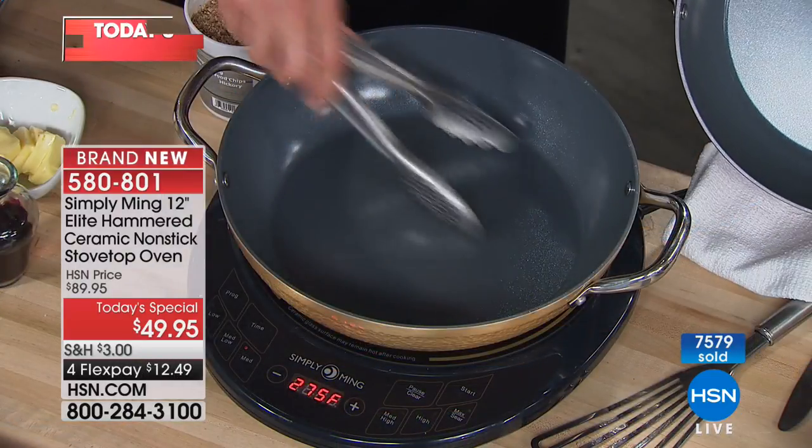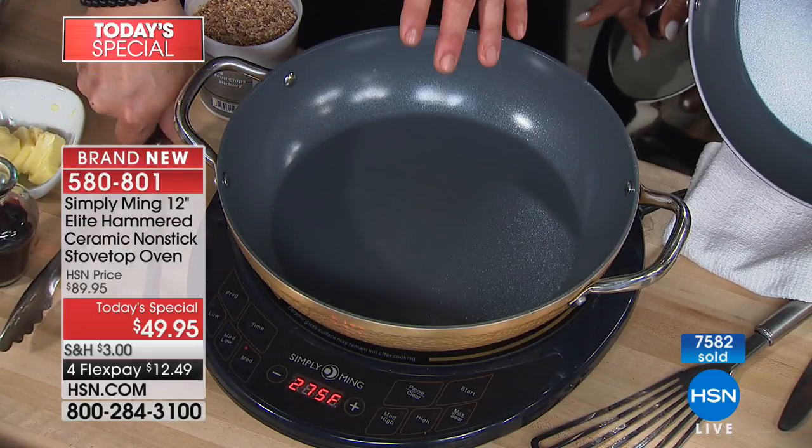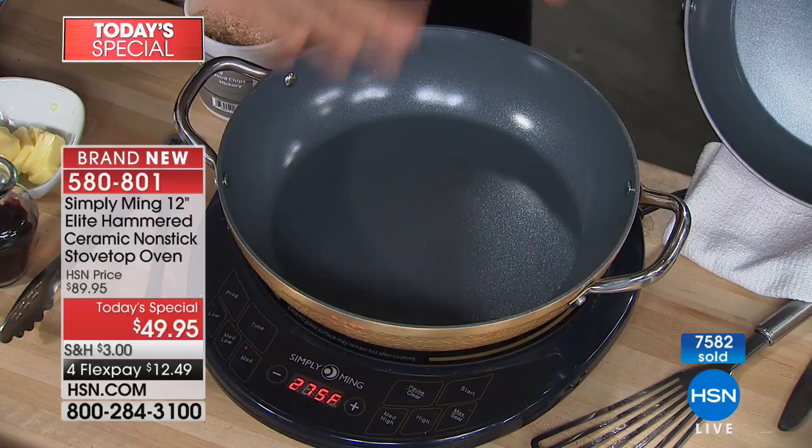I like how you described it. The steroids means you can use metal. So it's more abrasion resistant. It's sturdier. It's harder, and it conducts heat even better.